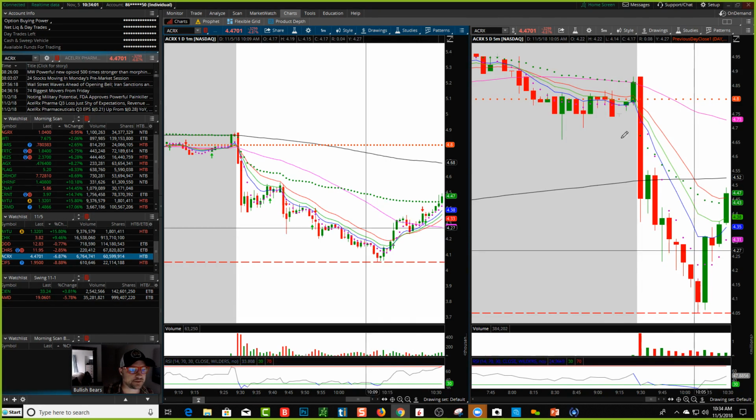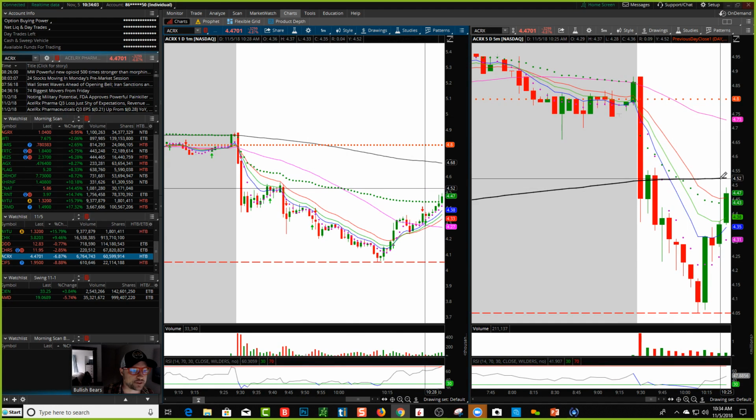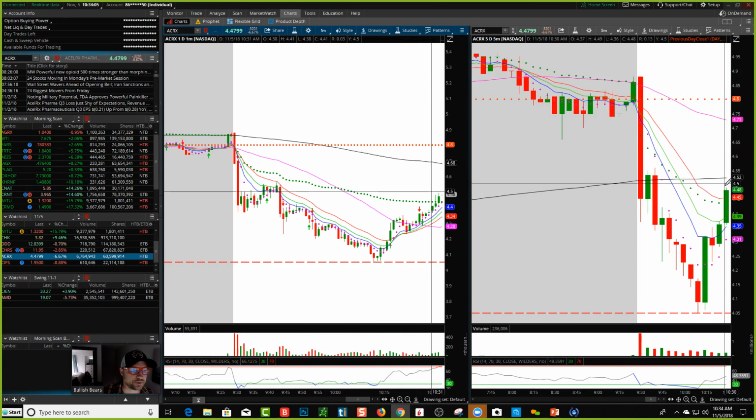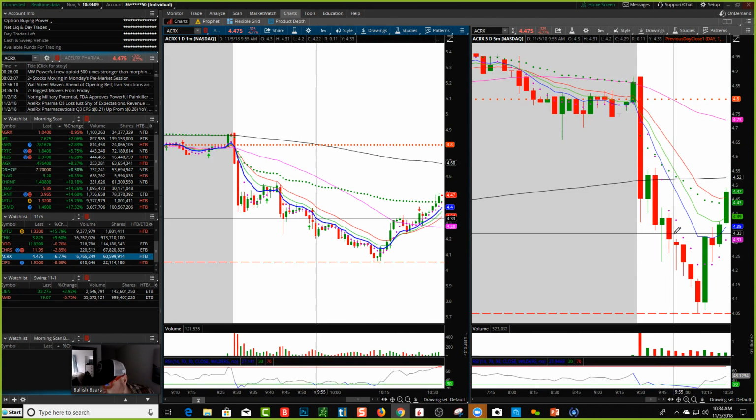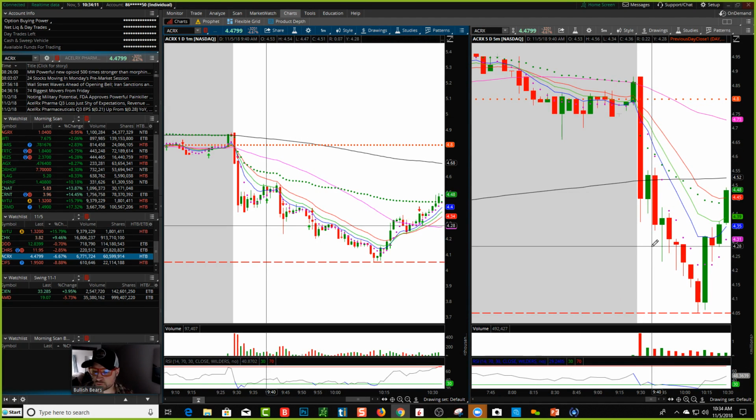Look at this. ACRX still moving up. Watch that. 450, right between this 450 to 452 area. So, yeah, ideally, after midterms are over, we should hopefully pick a direction.